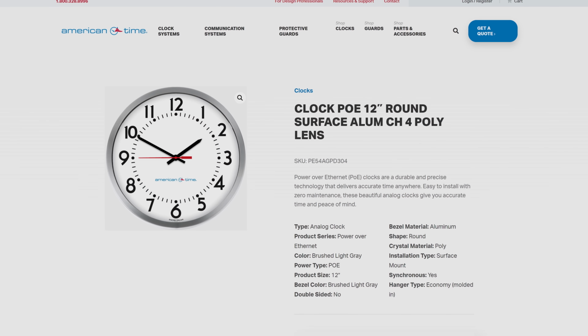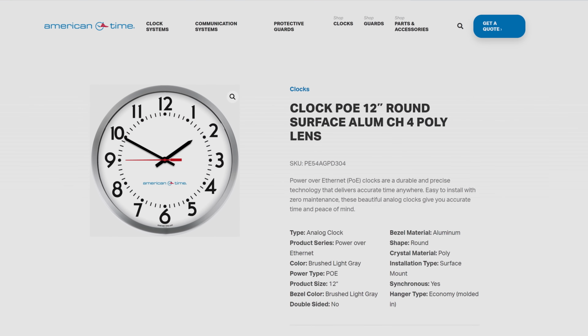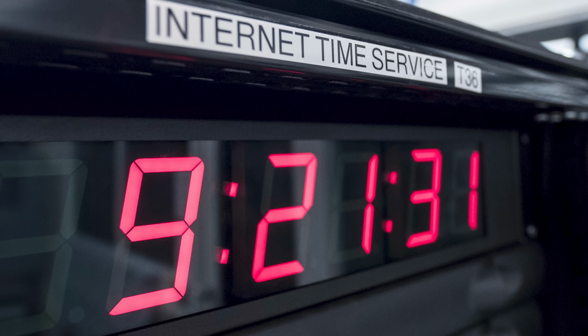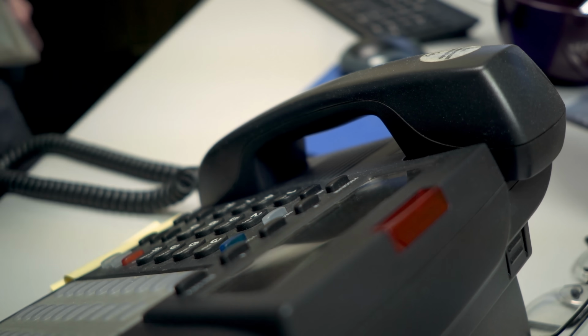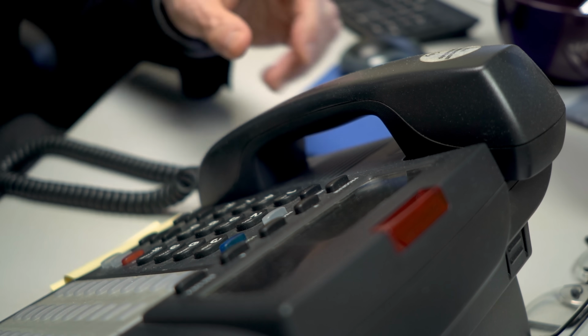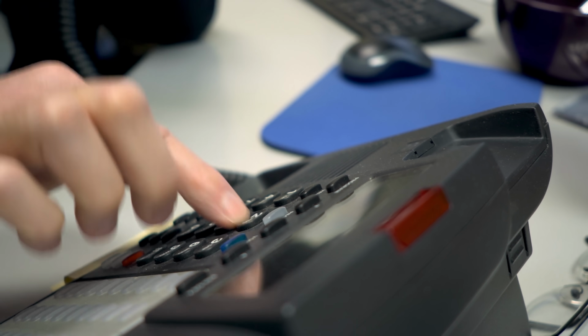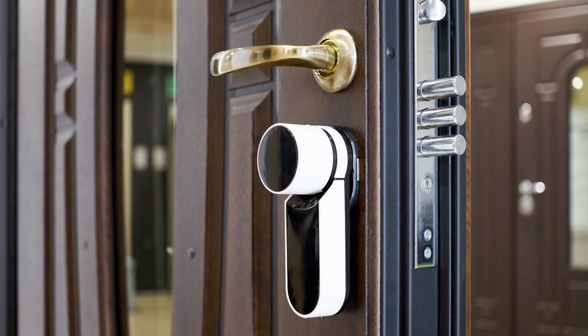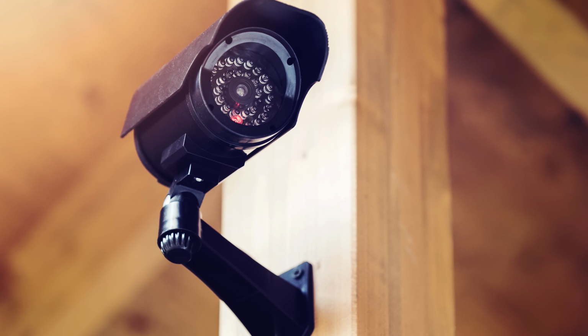There are also PoE clocks available in both analog and digital. A single Ethernet cable both provides power and connects the clock to an internet time server, so you'll never have to worry about setting the clock or changing the battery. And yet more applications include VoIP, where one Ethernet cable going to your desk phone gives you voice capabilities and power. Intercoms, smart door locks, and surveillance cameras can all also use PoE. Basically anything that needs a constant data connection but doesn't have massive power requirements can benefit.